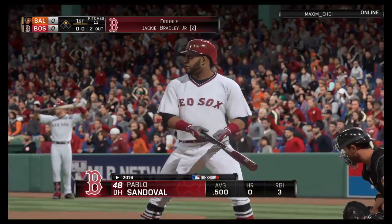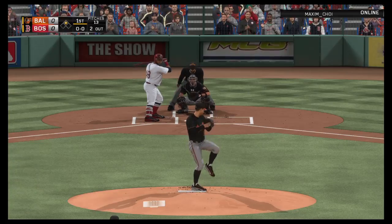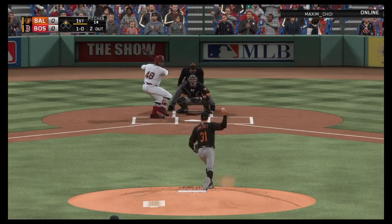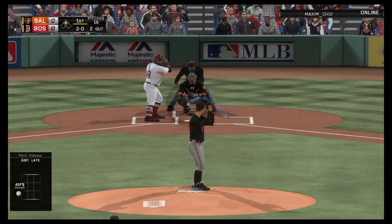Pablo Sandoval will get an opportunity here in a run-scoring spot now following the 2-out double. And this is really where you earn your money. Runner on second, 2 outs. Let's see what he can do here. The set and the 1-0 pitch. And good patience here from Sandoval. It's 2-0 now.